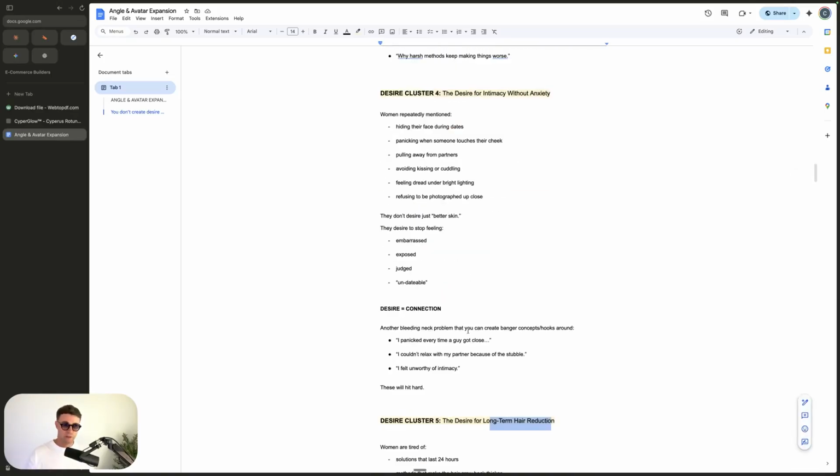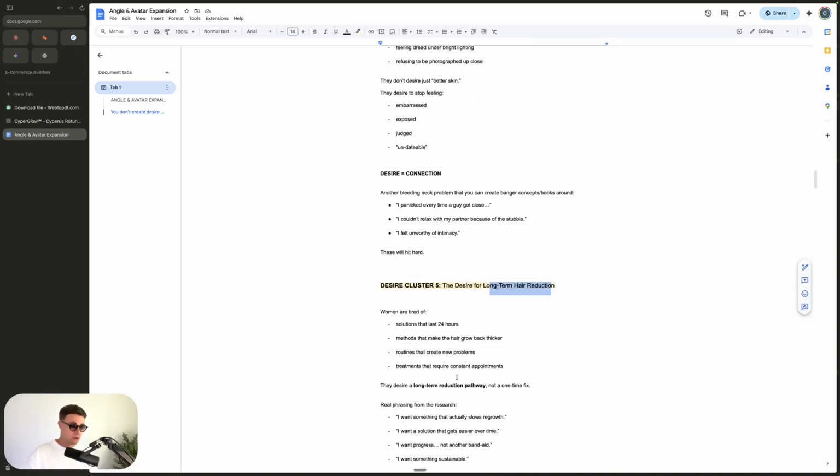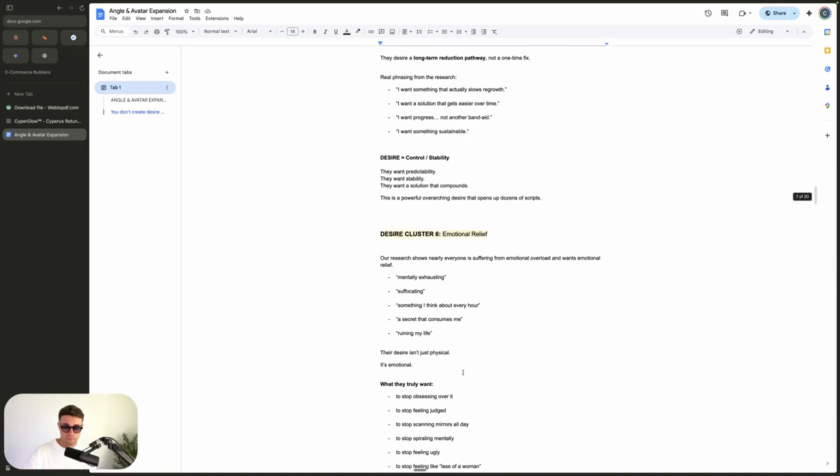And that's what we want, because if we can include more of these desires within our scripts, then we're speaking to more than one desire. And this is where we can really build a proper connection with people, because we're talking about, let's say, long-term hair reduction, but then we're also touching on the point that it's okay not to feel feminine. This is something that we all feel, and you can work through it. And the more desires that you speak to within an ad, especially if they're around shared desires, the easier it's going to be for them to feel like it's the right product for them.